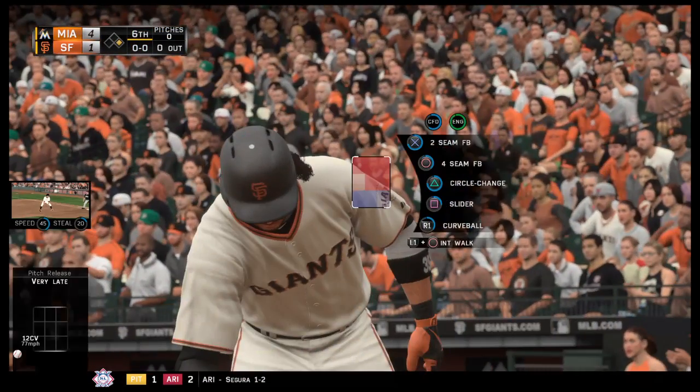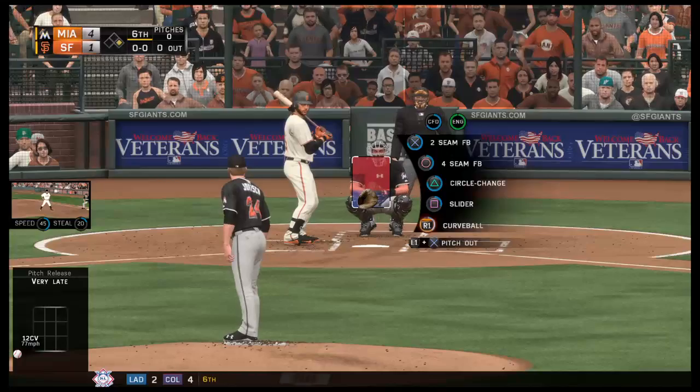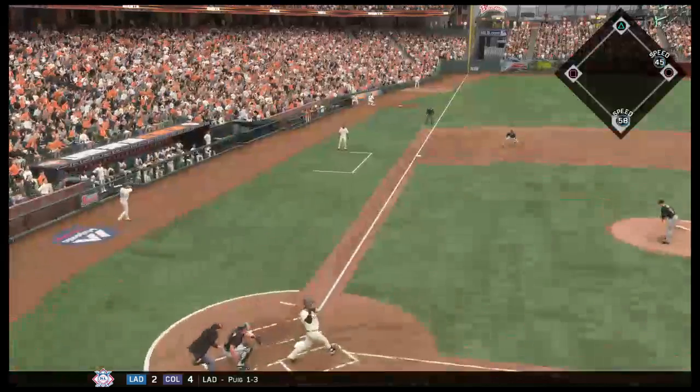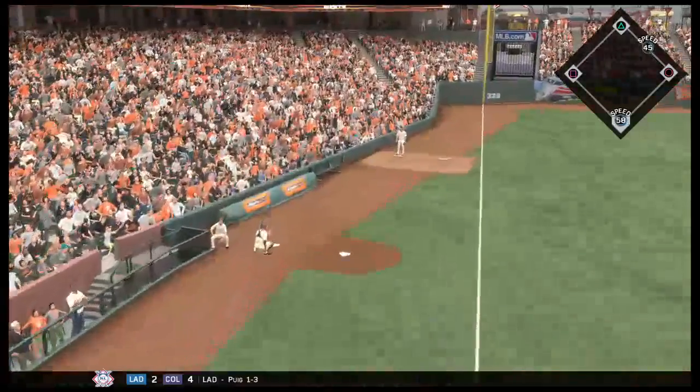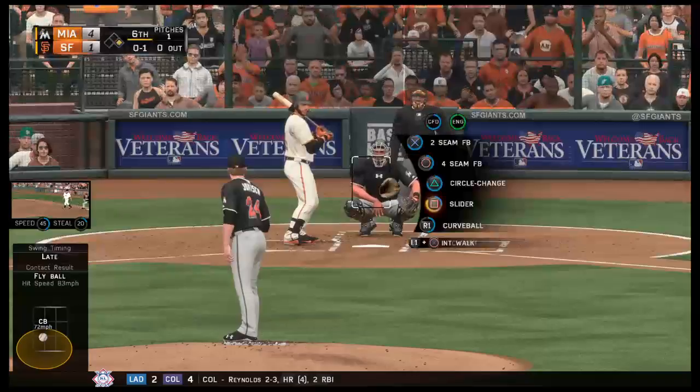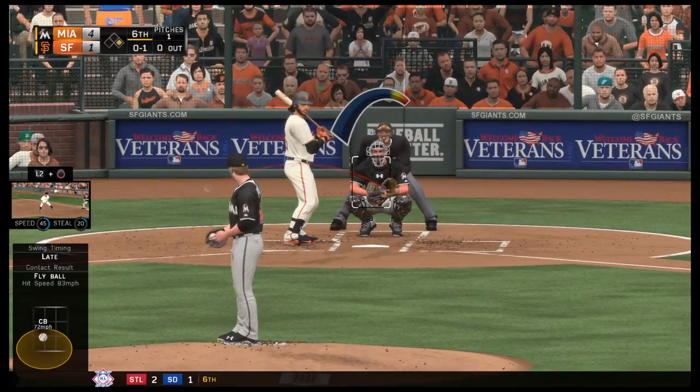Brandon Crawford will be the first to stand in against the new pitcher as he'll do so with a runner at first and nobody out. Well, he hasn't swung the bat all that well against the other guy, so hopefully this new pitcher will give him a chance to swing it a little better. 2 strikeouts already. 6th inning. 4-1 is our score.